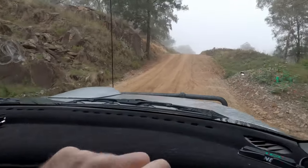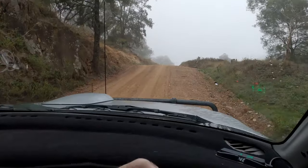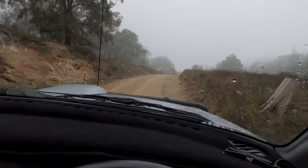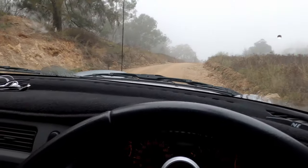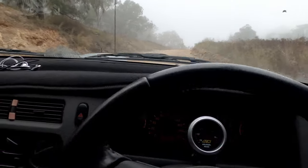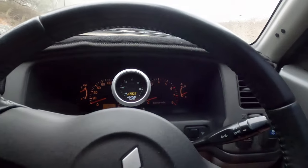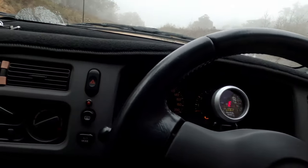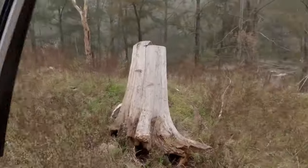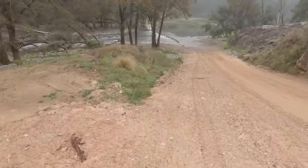Nice, now it's my turn. So the river's flowing a little bit, but that was simple for him. We just engaged low range just to be safe. All right, it wasn't as bad as I thought it would be. It looked like it was gonna be really lumpy in the middle. All right, we'll go back and film Dave. I'm keeping the window down so I don't accidentally lock my keys in my car. I'll get down there and then film the guys.